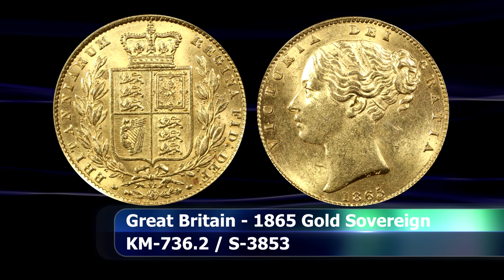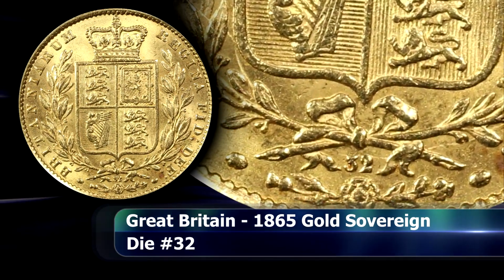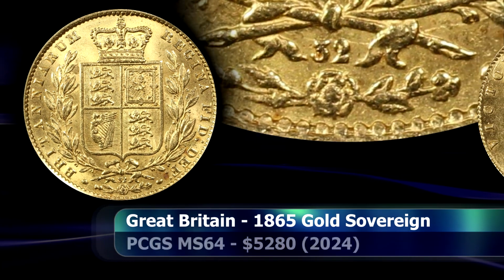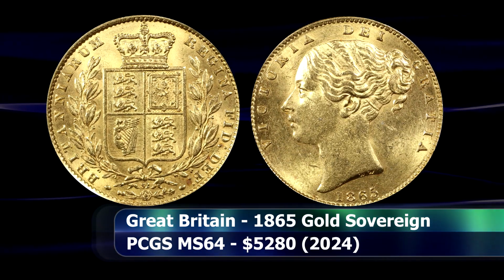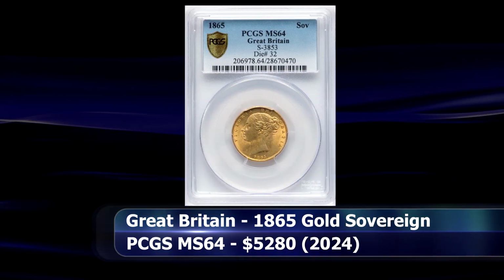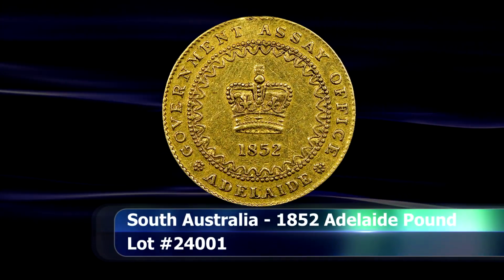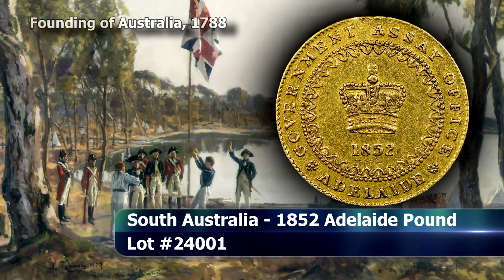This example is die number 32, so if someone is particularly pedantic, they could try to assemble a full set of die numbers. And if you think that might be a little bit out there, just remember that some people collect capped bust half dollars according to Overton numbers. You know, nothing wrong with that, I'm just saying. Graded by PCGS as MS64, it was sold at auction for $5,280.